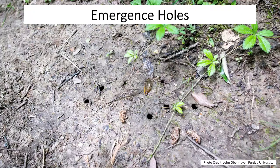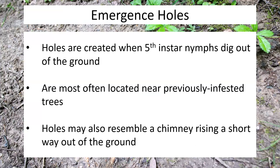One of the easiest things to look for is an emergence hole. These will look like a roughly pencil-sized hole in the ground. So you could probably easily stick a number two pencil in that hole. It may even be a little bit bigger than that. Sometimes these holes may even have a little bit of a soil-like chimney coming out of them, where they basically push the dirt to the sides and it makes this little chimney as they come out of the ground. Usually, those holes are going to be by trees that they've infested before. They know that that is a successful place to reproduce. They know they can get food there, so the young are going to take advantage of those same spots year after year.